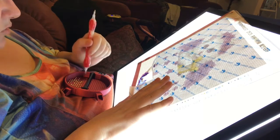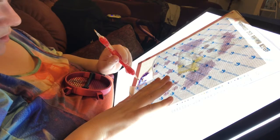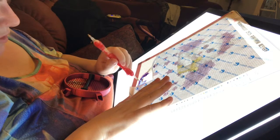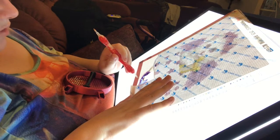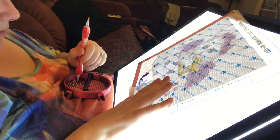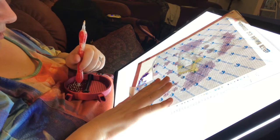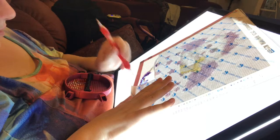I also don't use the multi-placers very much. I've used a 3. I've tried the 6 and failed miserably. So I'm okay doing one at a time. That's fine for me. It's part of the process. So anyway, this has been hand therapy for me.